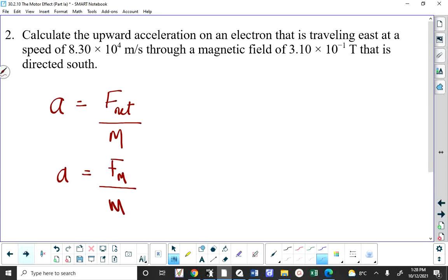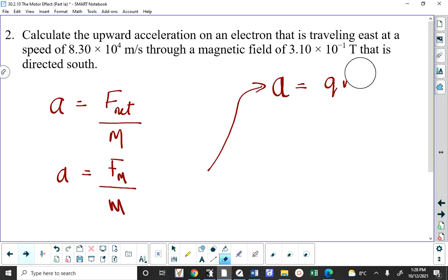So how do we calculate the magnetic force? Well, that's pretty easy. That's QVB. So the acceleration will have a magnitude of QVB over m. And that's all we need to do here. You need to take the charge of the alpha particle. Be careful, sorry, it's not an alpha particle, it's an electron. The charge of an electron times the speed that it's moving at times the magnetic field divided by the mass. And by the way, in this question, just like question 1, this speed that we're using is the perpendicular speed, because the particle is moving east through a magnetic field that is south. Everything's perpendicular.